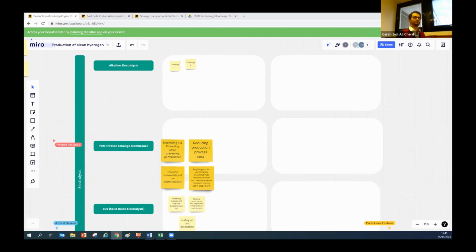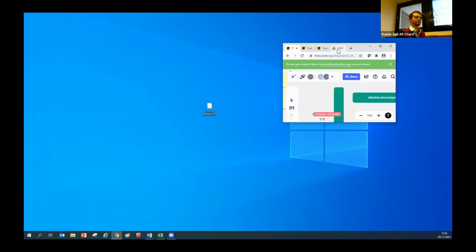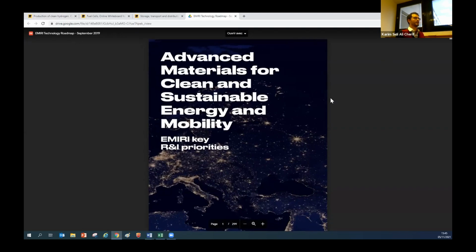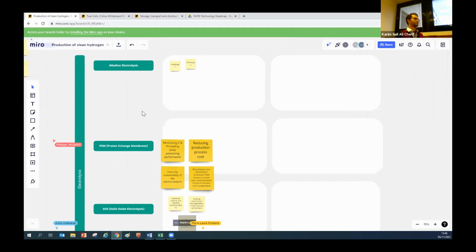So clearly, the aim of the almost 1 hour we have in front of us is to first update our EMIRI key ANI priorities roadmap that we issued in September 2019, where there is also a focus on hydrogen, but also to deliver some ANI topics at the end of this exercise. So let me share with you the whiteboard about production of clean hydrogen.